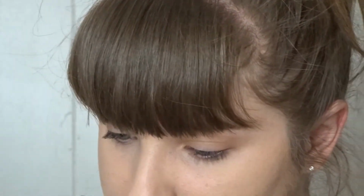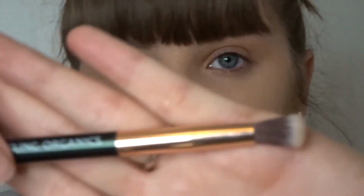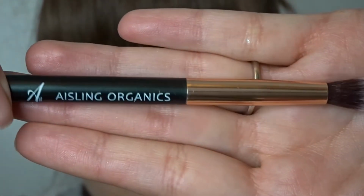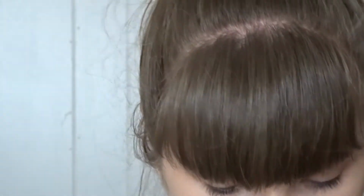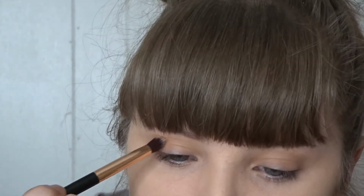Okay, now I'm going to take this smaller, I don't know how to say that name, but I'm going to take this smaller blending brush and I'm going to go in with this brown shade right here. It is a little bit darker and cooler than the last one, and I'm going to keep that mostly in the crease.